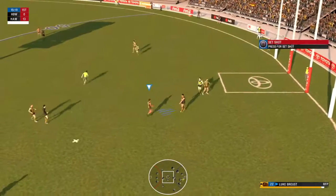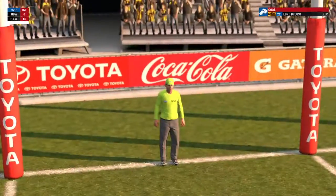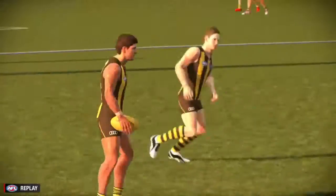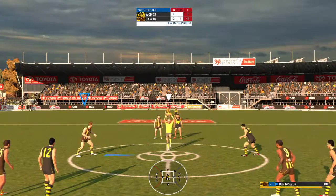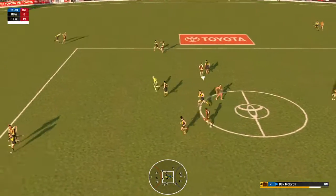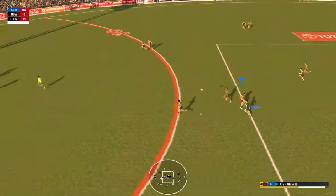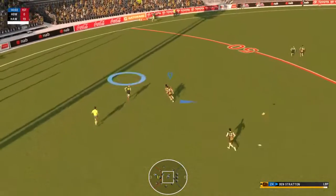He steadies now in front of goal. He's elected to play on. The ball is thumped towards goal by Proust. The Hawks with a very handy lead early on. Here's the bounce. With the ball now. Superb handball. It's been intercepted by the opposition. He's in possession. He's heading for home.